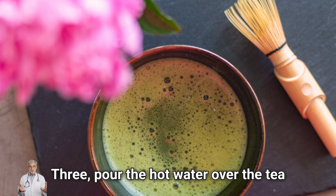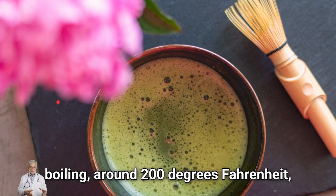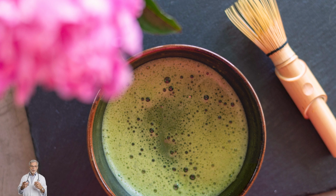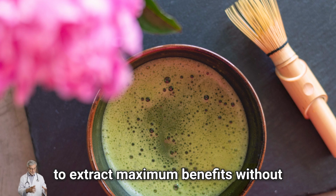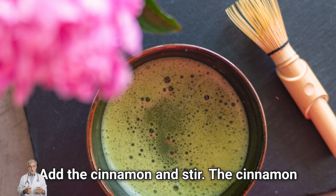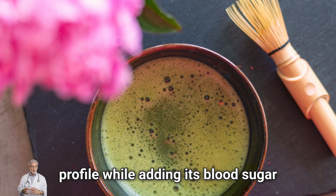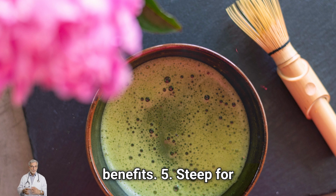Three. Pour the hot water over the tea bags. Make sure the water is just off boiling, around 200 degrees Fahrenheit, to extract maximum benefits without destroying delicate compounds. Four. Add the cinnamon and stir. The cinnamon will help create a pleasant flavor profile while adding its blood sugar benefits.